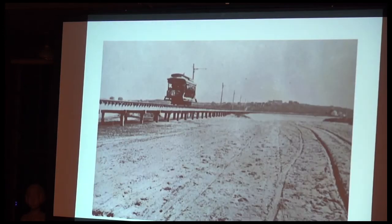Where were these cars likely to have been built? Okay, there were companies all over the country that built them. One of the favorites was in Worcester. Then Springfield had a builder, and there were others all over the country. It was a big business. Yeah, they built them in Newburyport as well, the Newburyport Car Company.